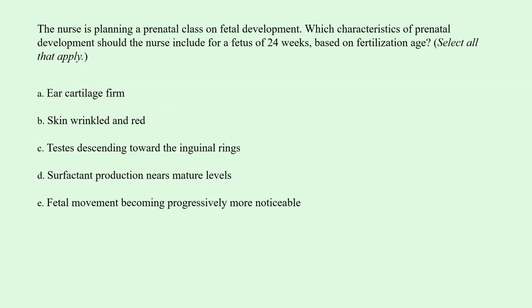The nurse is planning a prenatal class on fetal development. Which characteristics of prenatal development should the nurse include for a fetus of 24 weeks, based on fertilization age? Select all that apply. A. Ear cartilage firm. B. Skin wrinkled and red. C. Testes descending toward the inguinal rings. D. Surfactant production nears mature levels. E. Fetal movement becoming progressively more noticeable.